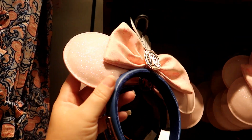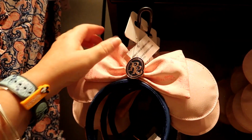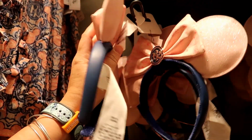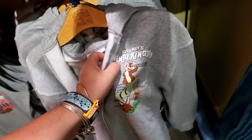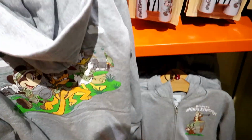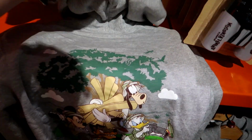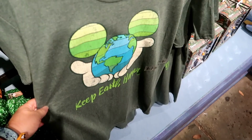Now these are quality ears. They're thick, they're sturdy. You can just feel them and tell. Now these aren't new, they've been around. What? Uh-oh. Are these only kid sizes? I'm so upset. Darn it. I would totally get this because it has Chip and Dale.